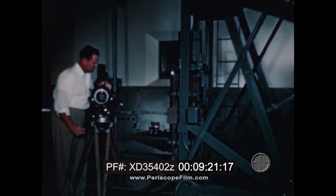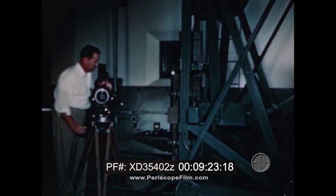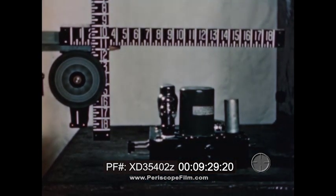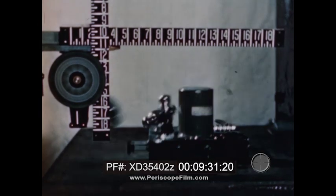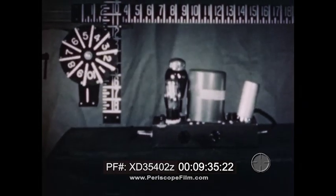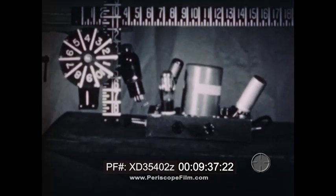Now, the Navy didn't build this hammer just to smash the radio. They want to find out why the radio shatters when the big guns sound off. So they rigged the hammer to simulate the shock of gunfire. To really see what happens, let's study the results in slow motion.